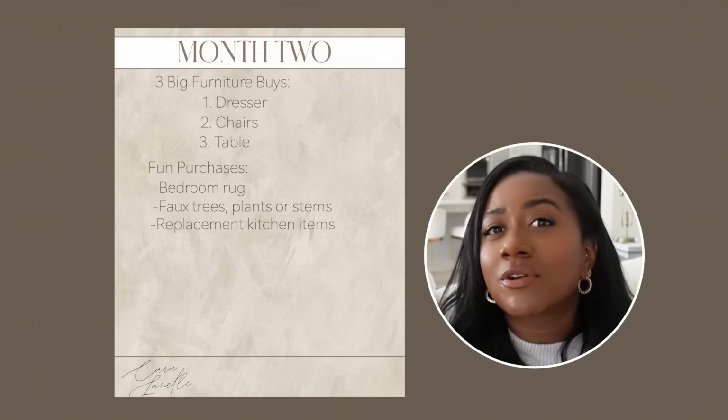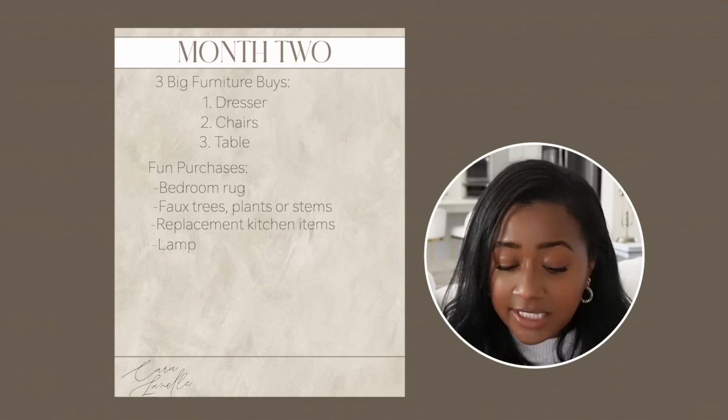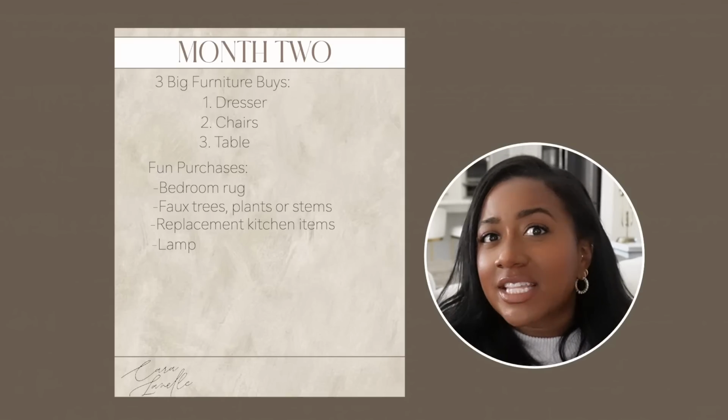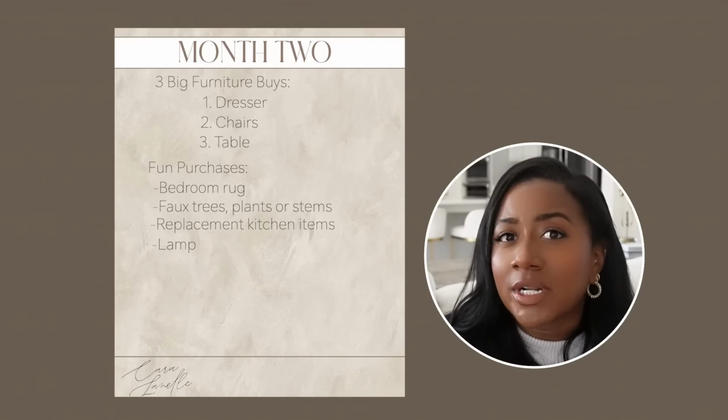I would also get another lamp. So maybe last month you got a floor lamp. This month I would get a table lamp. Since we have now purchased 2 tables, you should have a spot where you can put a little lamp. Again, this is just something that feels cozy at night. You have a little lamp, maybe you can read a book on the couch.